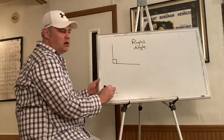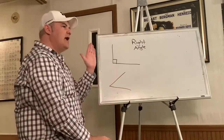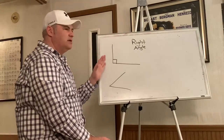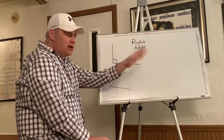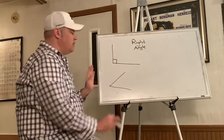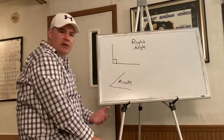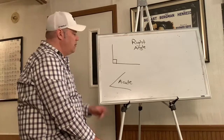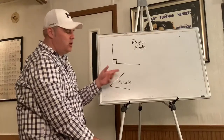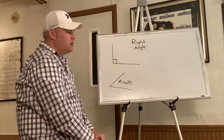If it's smaller than 90 degrees, so anywhere from 89.9 degrees, which we're not going to deal with decimal degrees really, but you know, it could go to 89.9999, but let's say 89 degrees to 1 degree, that is called an acute angle. So anything less than 90, it's got to be bigger than 0 though to be an angle, but anything less than 90 all the way down to 1, or you know, 0.01 or something, but anything bigger than 0 but less than 90 is an acute angle, okay?